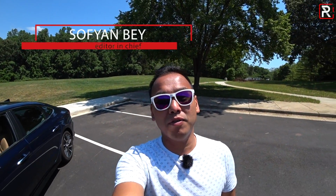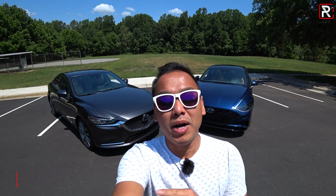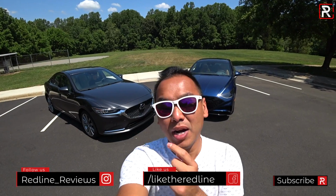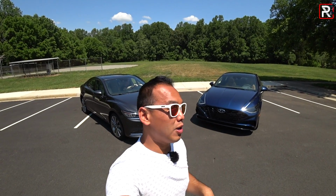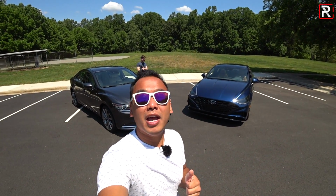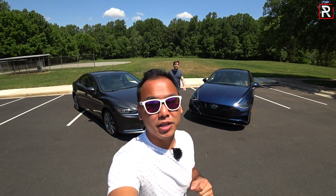Today for this Redline comparison test, I've got two of the most sleek styled family sedans on the market, the 2020 Hyundai Sonata and of course the 2020 Mazda 6 Signature. Now the Sonata was all new for 2020 while the Mazda has been around since 2014. So in today's comparison, I've also brought along my friend Keith, who was also helping me with the Volvo versus Subaru comparison test, and we're gonna find out which one of these two sleekly styled family sedans is actually the best pick.